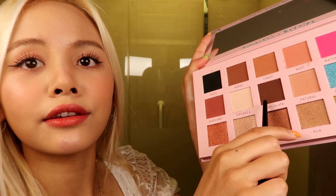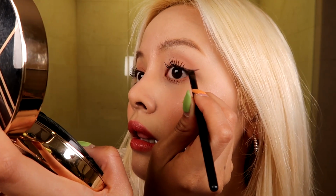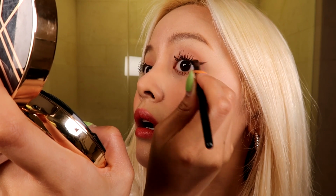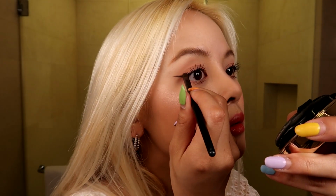I want to actually add some shadows. I'm going to be using the color chocolate to apply it on my eyes right here to make my eyes look a little bit more fierce, since we're gonna go out today. We're gonna go out and about and go on an adventure. We want our eyes to look snatched. Apply on top of my liner up here. This side too.